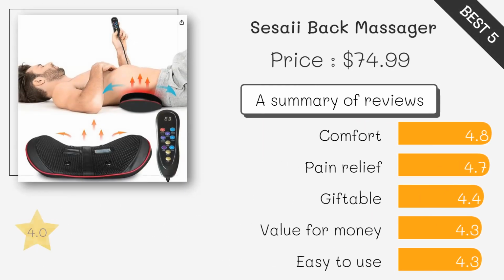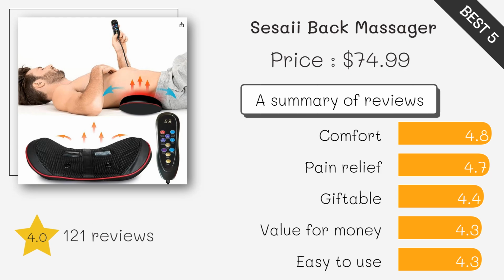The Sesaii back and neck massager offers comfort and various massage modes, allowing users to customize settings to their preferences. It's particularly effective for relieving tension and relaxing muscles.